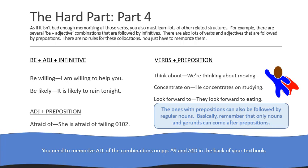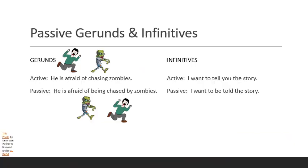And then we have adjectives that take certain prepositions, like afraid of. She is afraid of failing 102. So the two things that have prepositions, so the adjective preposition and the verb preposition, these will always be followed by a regular noun or by a gerund. All right. What you have to do is memorize the preposition that makes up these collocations.